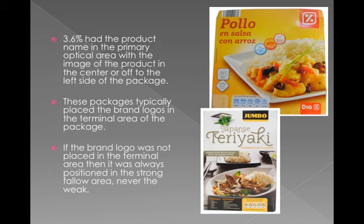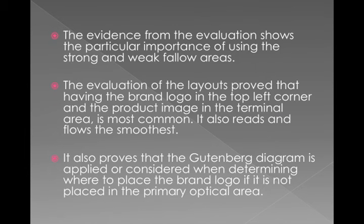If the brand logo was not placed in the terminal area, then it was always positioned in the strong fallow area, but it was never seen to be placed in the weak fallow area for any of the products that I evaluated. The evidence from this evaluation shows the particular importance of using the strong and weak fallow areas.